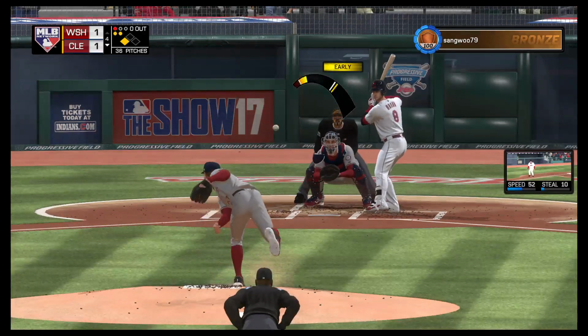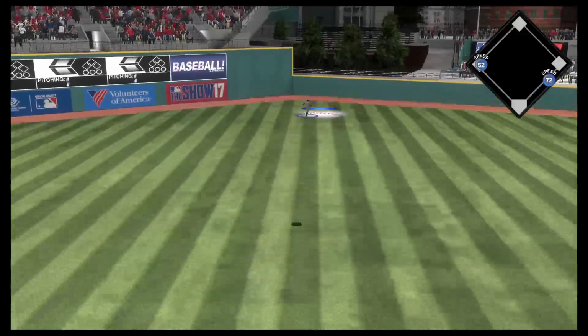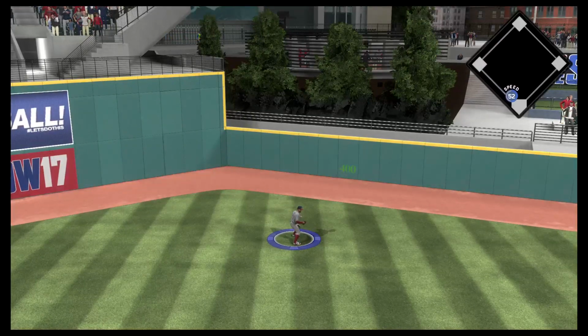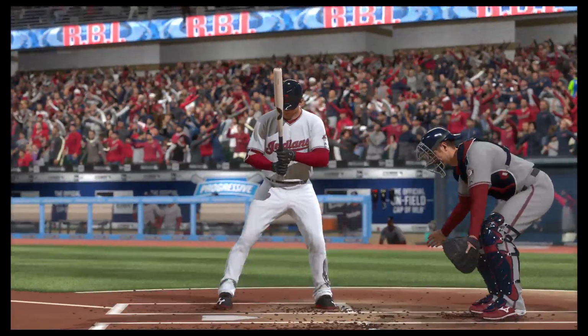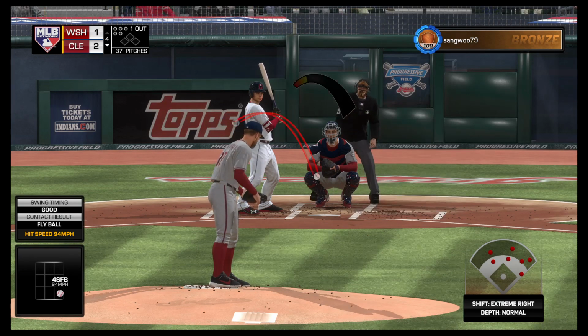Ready on 1-2. Lifted out towards straightaway center field. Eaton is after it. He gets there to make the catch, but this should bring home a run as the runner tags from third. And the run is in to score from third. Here's the third baseman now, Kyle Seager. Bases empty and one away following the sac fly.